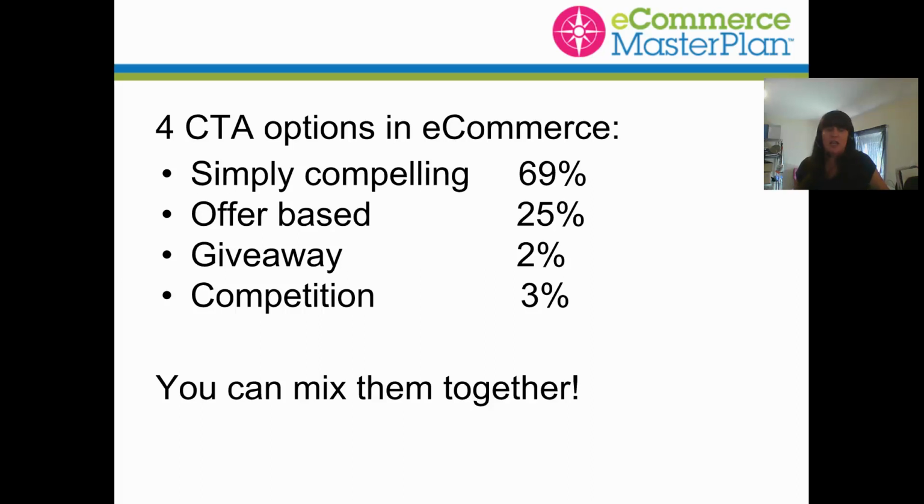Consumers don't think they have to expect an offer, because not everybody's doing it. In fact, the majority of people are just asking in a compelling way for that email sign up. Now you can also mix these together, so you can do a competition with a data giveaway, an info giveaway, or an offer that's very compelling. You can of course mix those up. I would suggest you start with the simply compelling one. Put some work into it, make it good, make it compelling. See what your results are from that, and then test some other options.